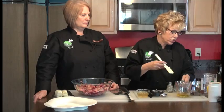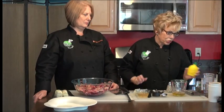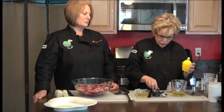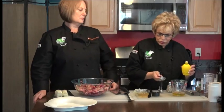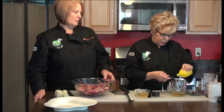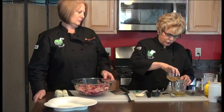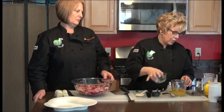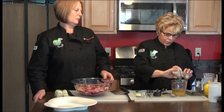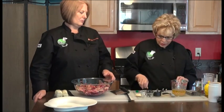Okay, so we've got that in there. And now what we're going to do is add in 1 tablespoon of lemon juice. And when we were doing the grapefruits, I think you got the juice off the grapefruits, right? Okay, we're going to add that next. That's 1 tablespoon of that. And then we're going to add this, the grapefruit juice. And salt and pepper. That's ground pepper, by the way. And a little bit of salt. And we just mix it up.